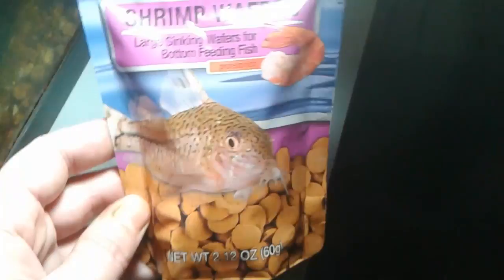Alright, I guess that's gonna be it for us today, guys. Just trying to get some shots of the snails in here. Can't see them very well, but there they are.